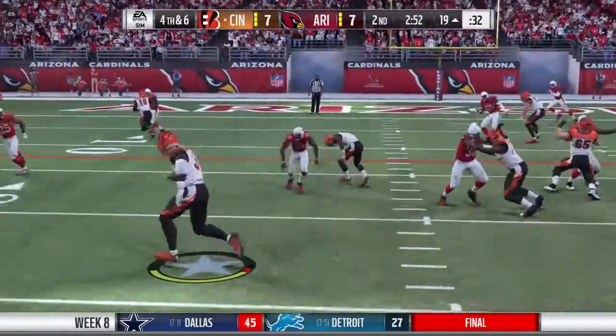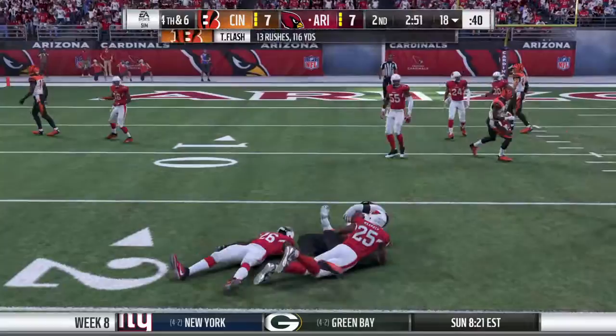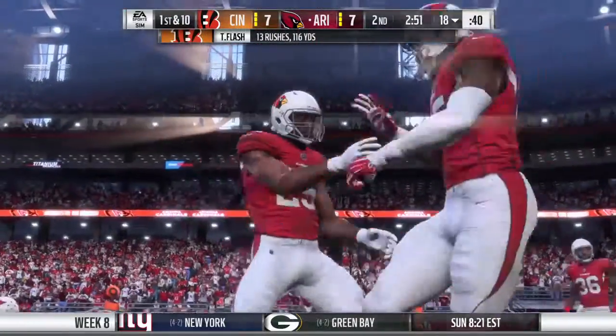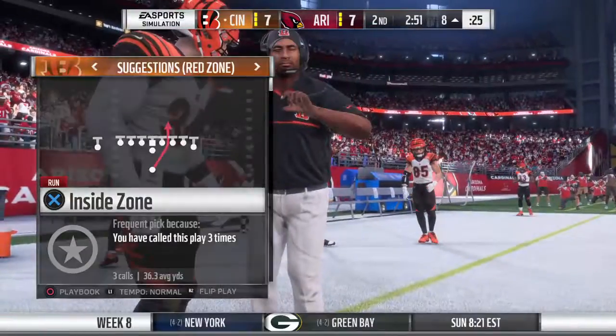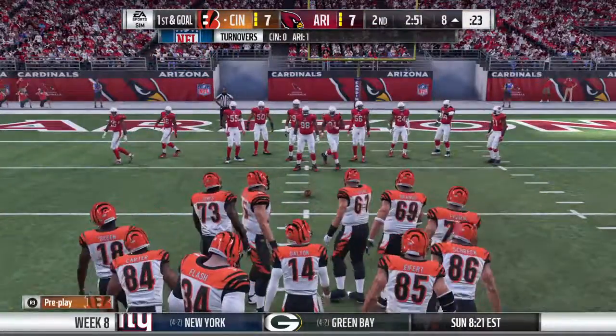They'll run it now out of the gun. And this is going to come up well short as they stop him on fourth down. The Bengals try it, but it doesn't work out. Cincinnati now ready to take the field.